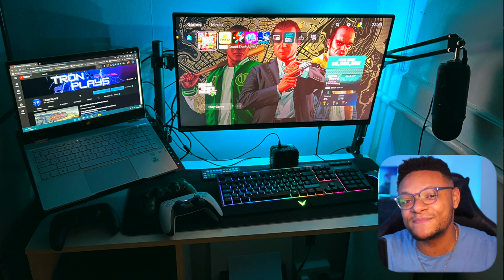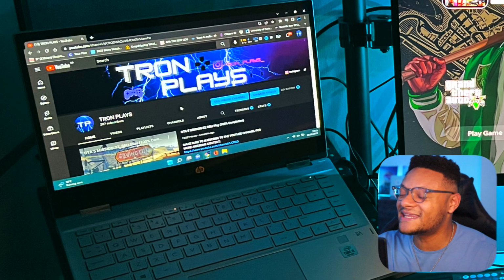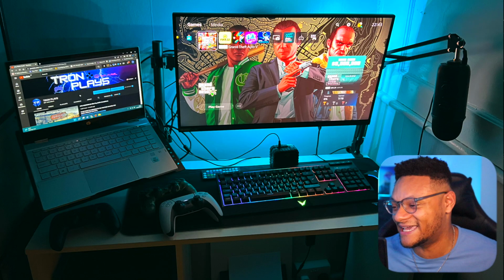Jumping right into our first submission, we have a setup by TronPlays, as we can tell by his channel on his laptop screen. He's also running a 144 Hz LG monitor with a digital PlayStation 5 somewhere hiding amongst the setup. We can't see it. It's probably under the desk. We can see the plates that were removed.